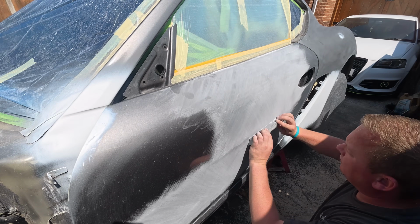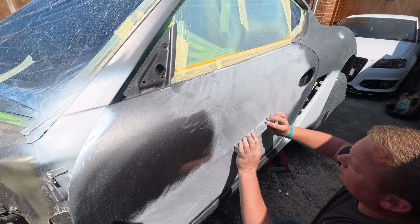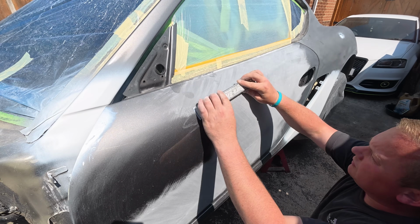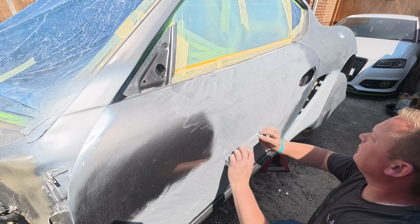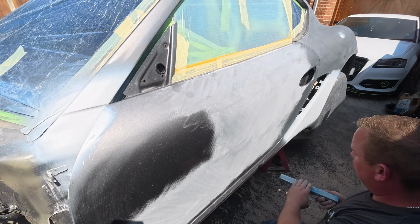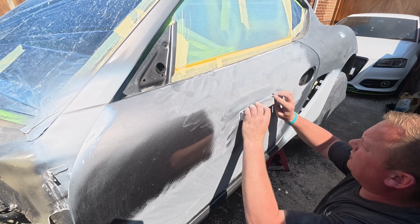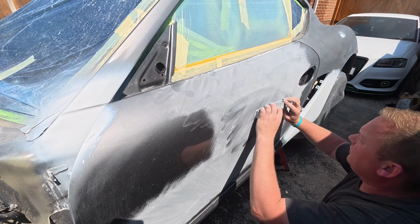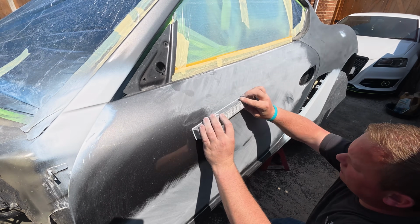Now this takes absolutely ages, but one thing that's against me at the minute while I'm doing this is that I've got one week only to get this car painted from start to finish, so I'm really working quite hard on this. Basically at this point I started using a 240 grit sandpaper on the Durablock just to get everything really knocked down nice and smooth.